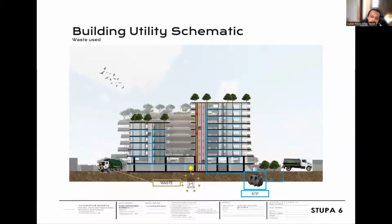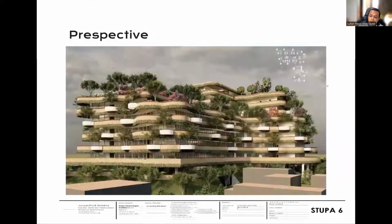And this is the building utility schematic design and waste. For garbage waste, I use a vertical circulation for garbage on each floor, so it comes down to the basement and is then taken away by a garbage truck. For dirty water, it comes from each floor to the basement, where there is a septic tank, and is carried away by a septic tank truck.